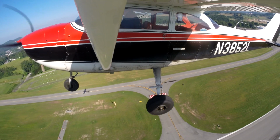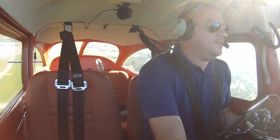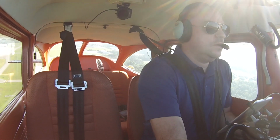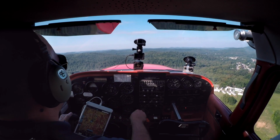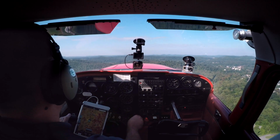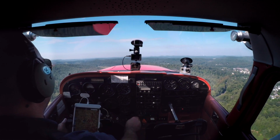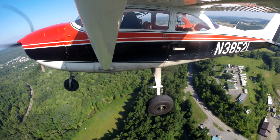Didn't like anything about that one. I flared early, was too far off the runway. Lots of things were happening there that I didn't like. So I executed a go around. I had to stay in ground effect though because I was significantly below rotation speed, and so it was a little squirrely.